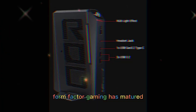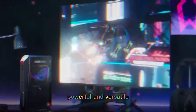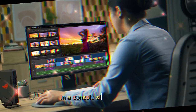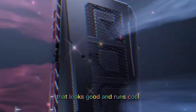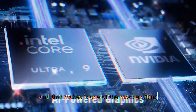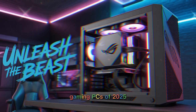At the end of the day, the Asus ROG NUC 2025 is proof that small form factor gaming has matured. It's stylish, compact, powerful, and versatile. It offers desktop performance in a console-sized machine that looks good and runs cool. Yes, it's not the cheapest, and yes, upgrades are limited, but what you're getting is convenience without compromise. And that makes it one of the most exciting gaming PCs of 2025.